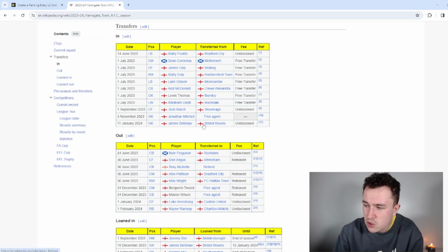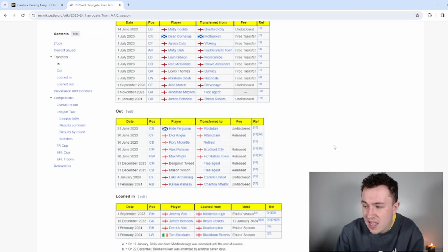Yorkshire neighbours, Harrogate Town, are up next then, and they did some pretty good business, to be honest with you. James Belshaw came in for an undisclosed fee from Bristol Rovers. He'd had a number of emergency loans in around the November, December period. You know, he'd had a couple with Forest Green as well, but I think he is a decent goalkeeper at this level. I think that one could be a pretty decent signing.